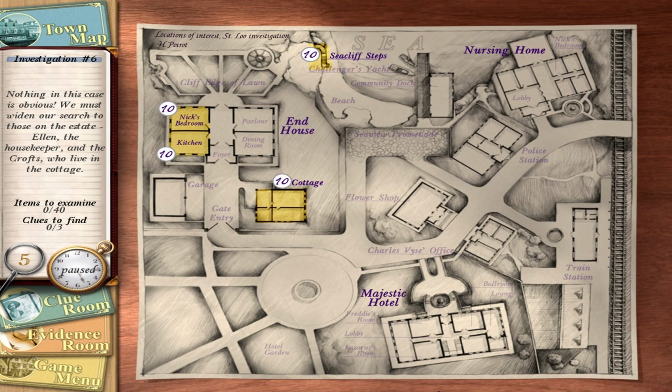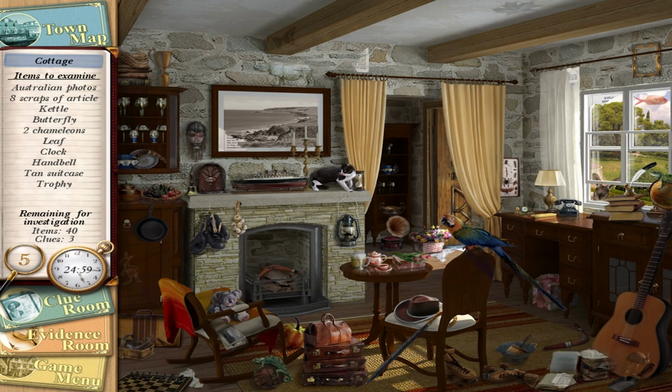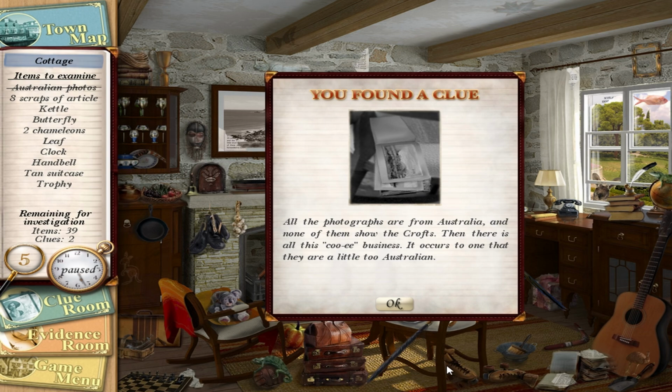We must widen our search to those on the estate. Ellen, the housekeeper, and the Crofts who live in the cottage. Okay, Ellen and the Crofts. Okay, let's start in the cottage. So these people must be the groundkeepers, maybe? Australian photos. All the photographs are from Australia, none of them shows the Crofts.